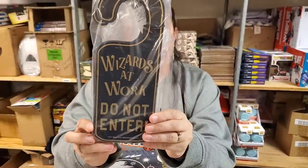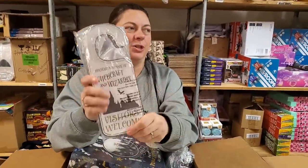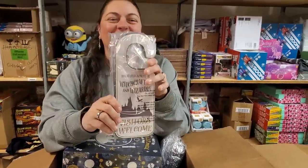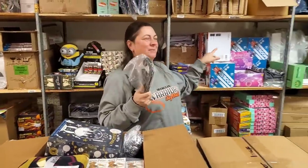Wizards at work, do not enter. Really cool. And then this is on the other side. We should, yeah. Hogwarts School of Witchcraft and Wizardry. Visitors, welcome. So Amy said we should put these on the employee entrance door.